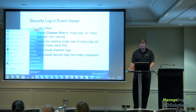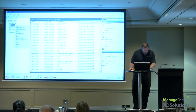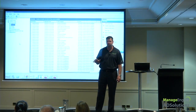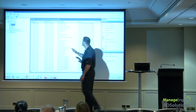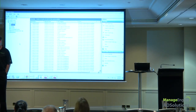So let's take a look at the new event viewer and some benefits. Let's first of all look at the normal security log. So I'm in the event viewer here, and this is my security log. Kind of looks like the old event viewer, but there are some things that are dramatically different. Now, this one security log on one domain controller contains approximately 188,000 events. Okay, I'm going to round that up to 200,000 for ease of math.